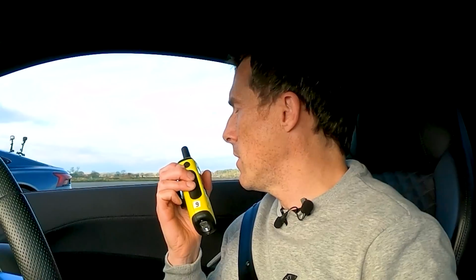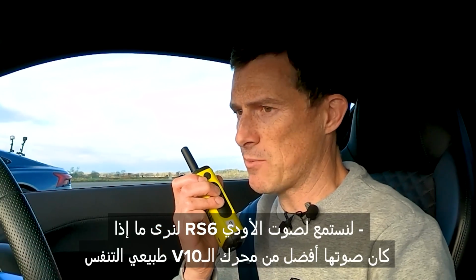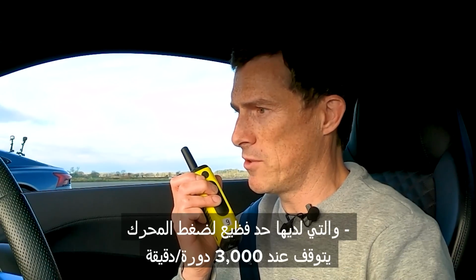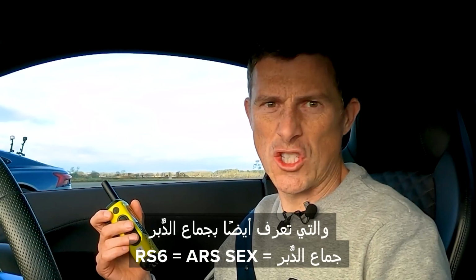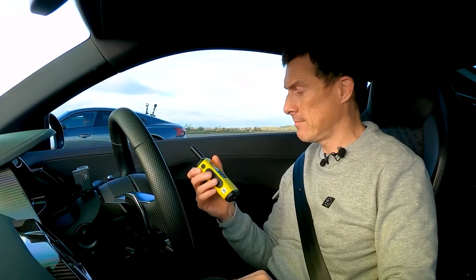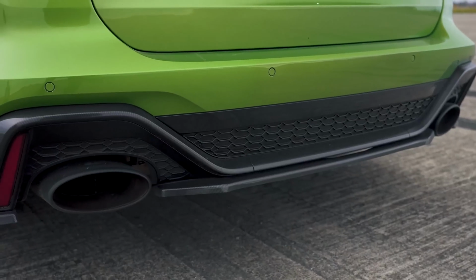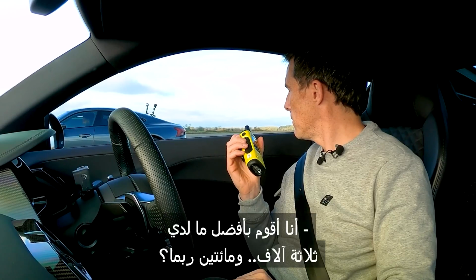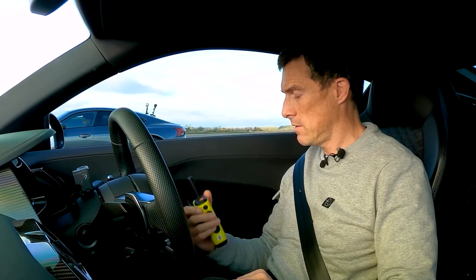Anyway, soft limiter on the V10. What's going on? Let's rev up the Audi RS6 to see if it can sound better than this naturally aspirated V10, which has a horrible soft limiter at 3,000 RPM. Go on, RS6. RS6, can you rev up your car? I'm trying my best. 3,000, what, like 200 maybe? Frickin' hell, I can't even hear it, I'm sat in it.